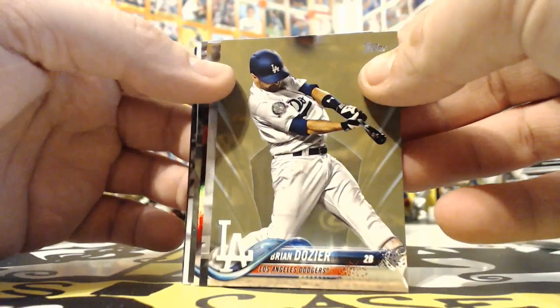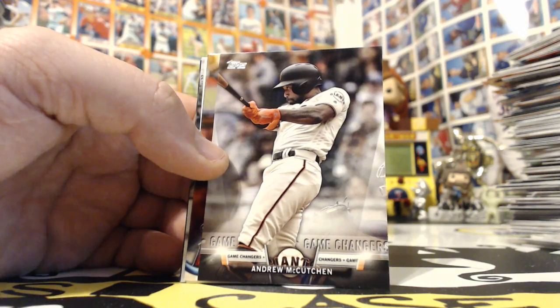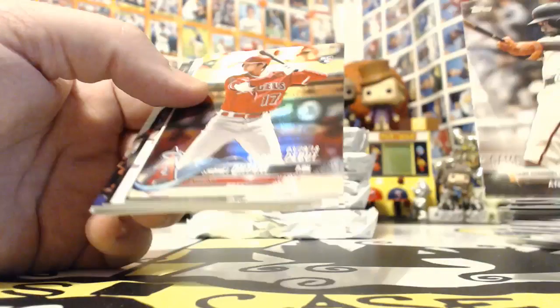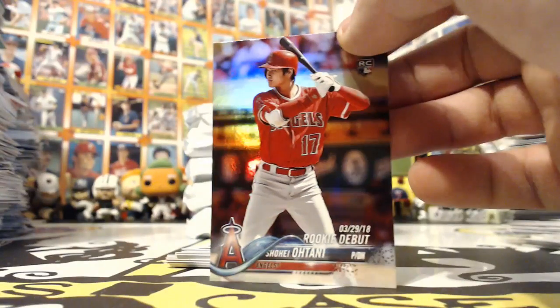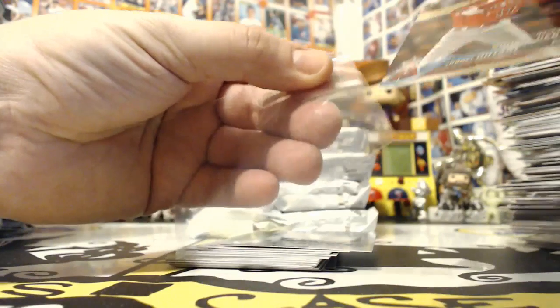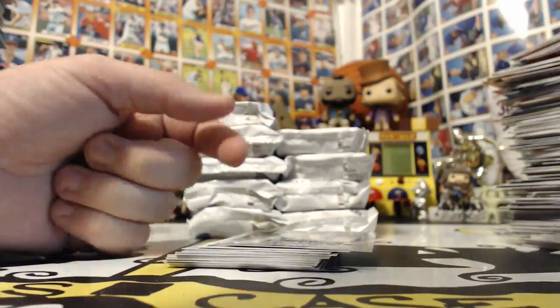Alright, guys, last box. Good luck. Alright, we got Brian Dozier gold. Everybody's going to the Dodgers. Oh, another rainbow foil Ohtani. This is the rookie debut one. Pretty cool for the Angels. Couple of those, maybe you get all the Ohtani rainbow foils. That would be awesome. He's all over.